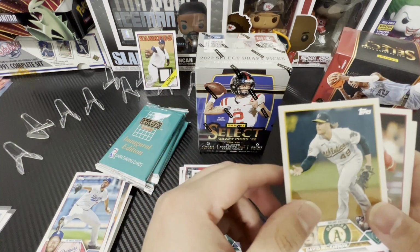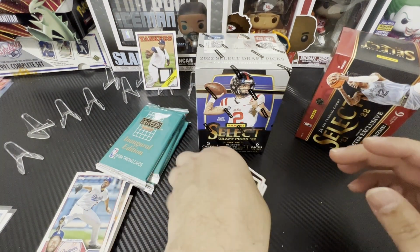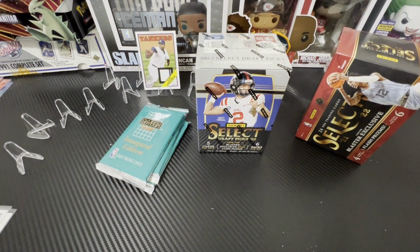Mitch Minor, David McMahon, Rogel Azuna, Tyler Bridges. And that will be it for the 2023 Baseball Series 1.